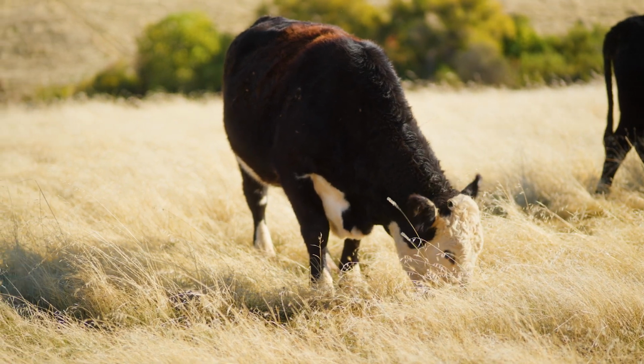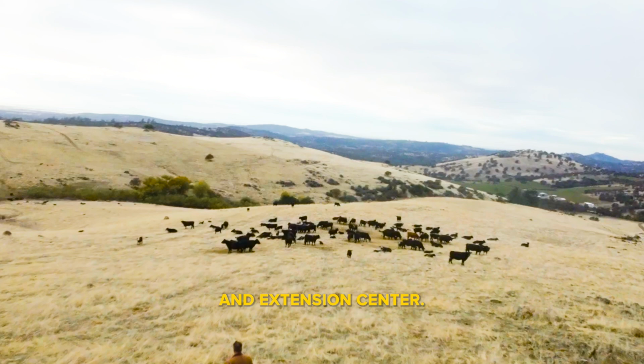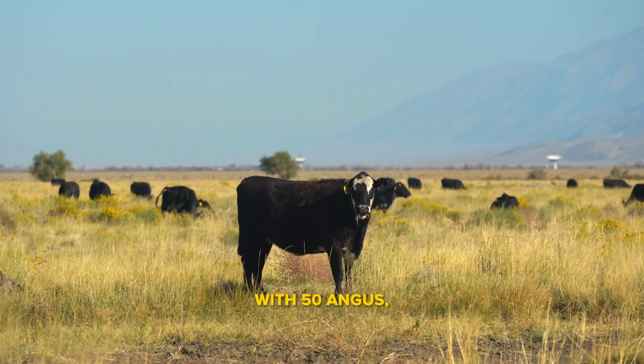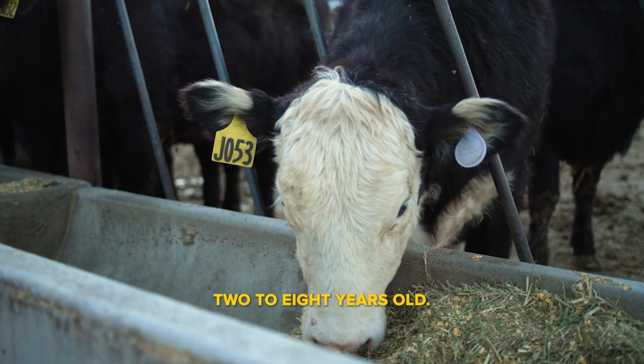We spent 2 summers at the Sierra Foothills Research and Extension Center. We were working with 50 Angus by Hereford breeding females that were aged 2 to 8 years old.